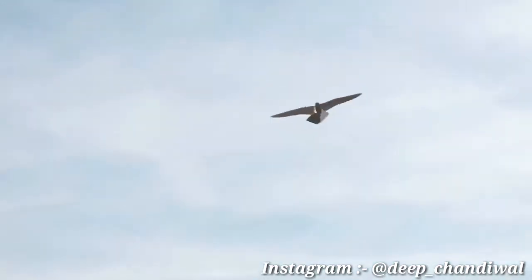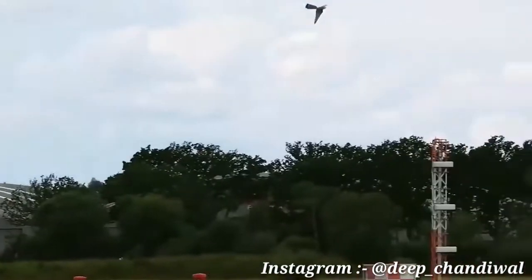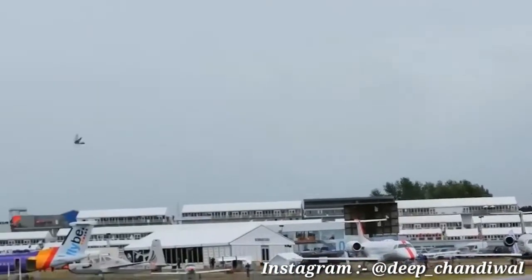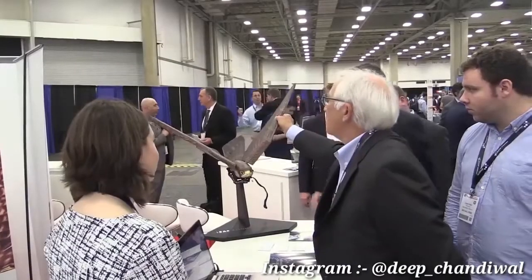It imitates a raptor in the sky, and real birds don't dare approach for fear of the predator. Therefore, the self-preservation instinct prevents them from flying near the airport. The speed of the robot is 80 km per hour. The drone flies under the control of an operator, but specialists are already working on the creation of an autonomous model.